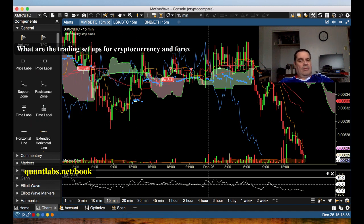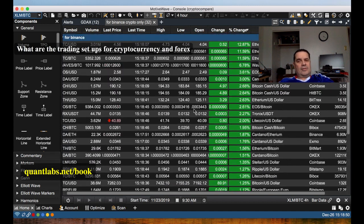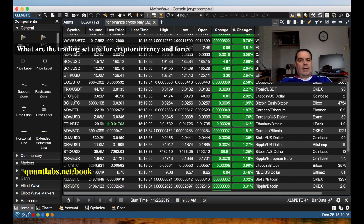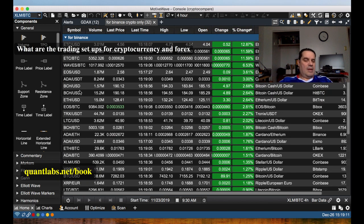But let's see where we're at right now in the world of Motive Wave crypto. This is using Coin Compare. What we're looking for here is, okay, we've got lots of green. We just flipped it on, so you can see Ethereum Classic has come back, Waves has come back, EOS, ADA, USDT, BCH, Ethereum's up a little bit, Tron USDT, LTC, BCH again. Okay, so I'm going to take notes of these, so please bear with me.